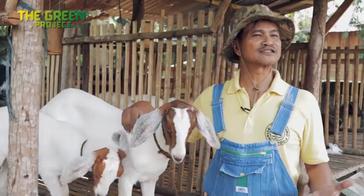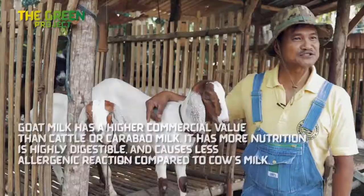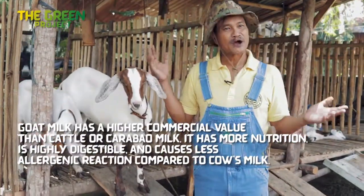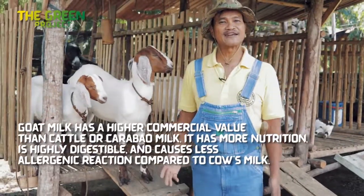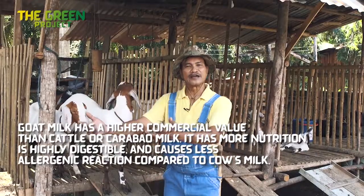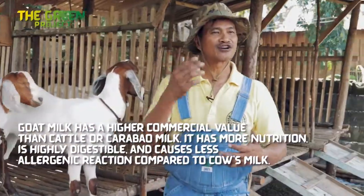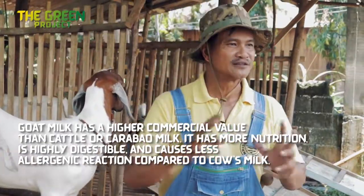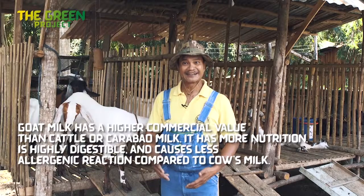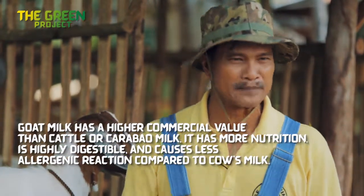People who are lactose intolerant cannot drink cow's milk. And guess what? Most Filipinos are allergic to cow's milk. That's why in the Philippines, we don't sell hardly any fresh cow's milk. What we do is we import them, and then they're processed into powdered, condensed, evaporated, or some kind of things. They add chemicals, preservatives, melamine, and what you have is a very low quality milk.